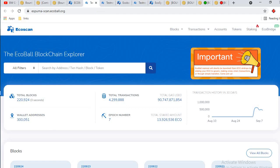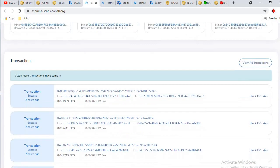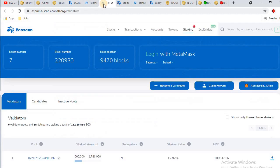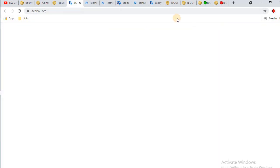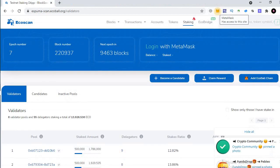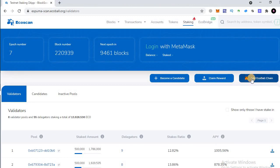You can also check out the transaction records here, and this is the validator page. When you click on validator, this is the validator page. Here you can see the staking option is also available, EcoBridge, and you can also add EcoballChain into your MetaMask. It is very simple to add to your MetaMask. After that, click on add chain and it will automatically be added to your MetaMask.